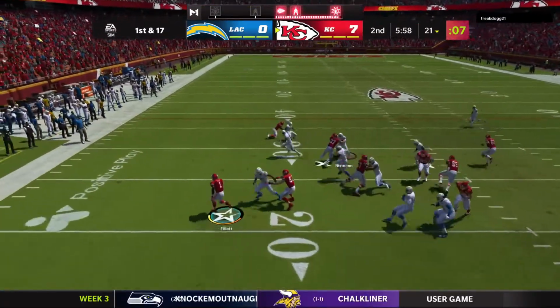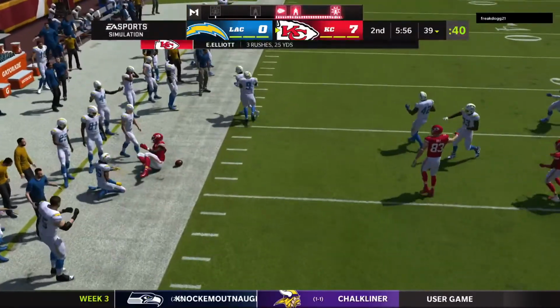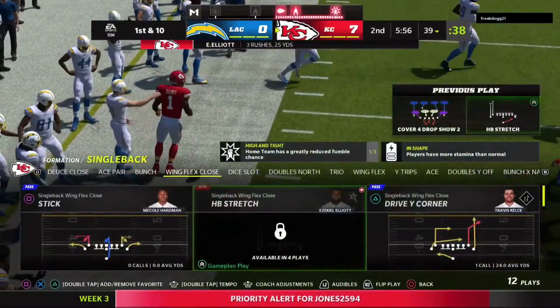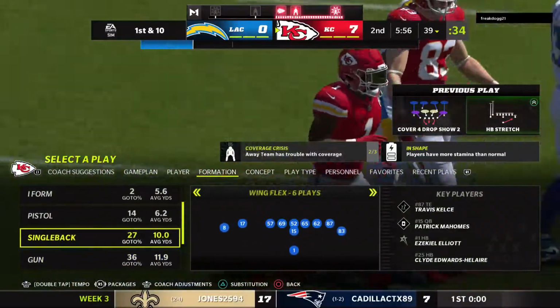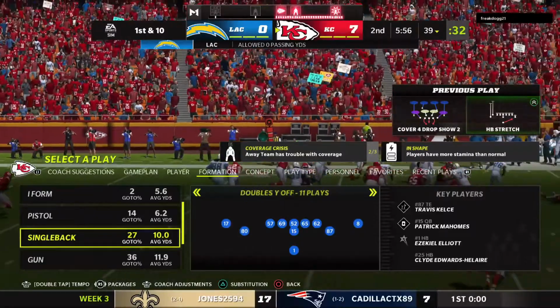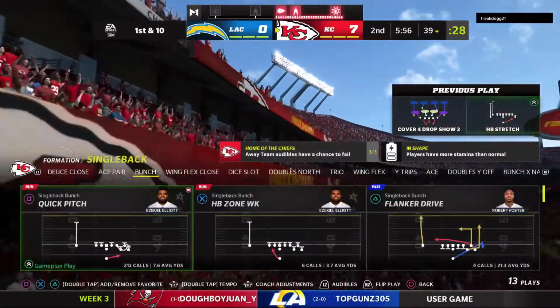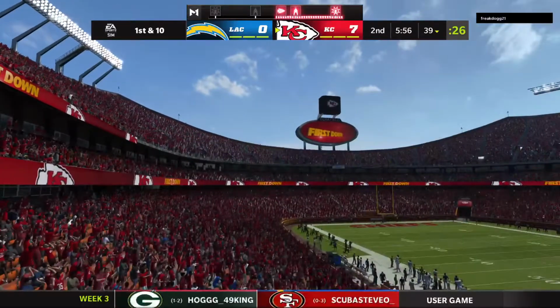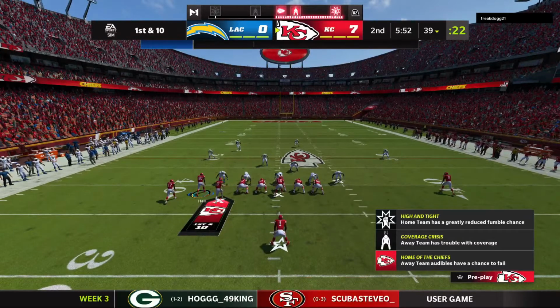After the penalty, it's Elliott. And he's got some space here. He's got this almost to the 40 before going out. The interior of that line blocked really well on that run, but also the two tight ends, they blocked well too. Not only can they block at the line of scrimmage, with their agility, they can get upfield and hit moving targets like linebackers, defensive backs. They do a really good job helping out the running game.